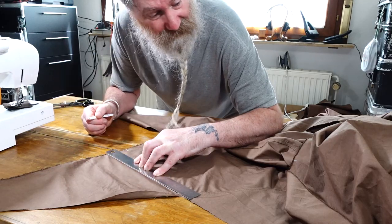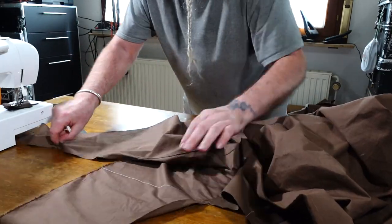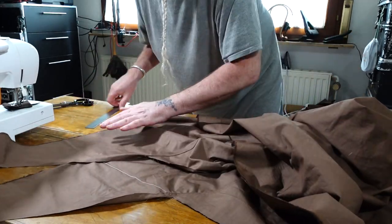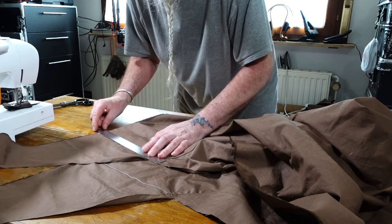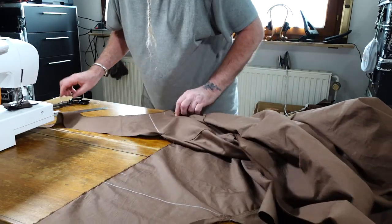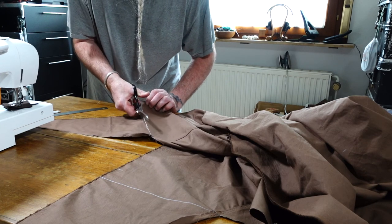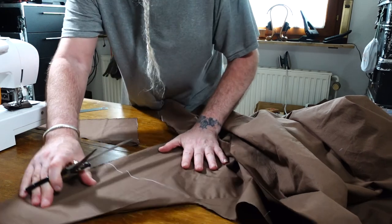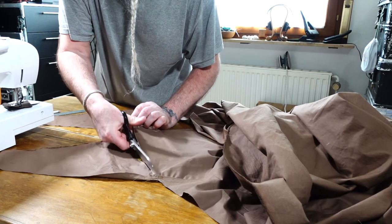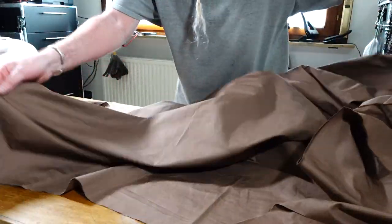So, doing that here and on the other end as well. This is just the opposite side. Yeah, so here and here. Right. So cutting the triangles off. I'm done with it for today, and it looks like it worked out so far.